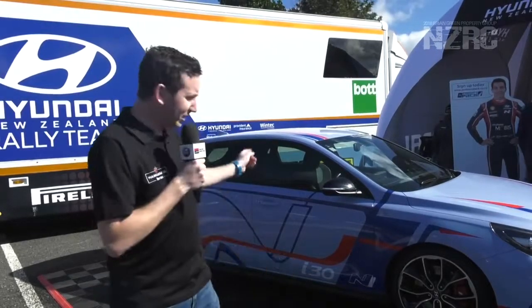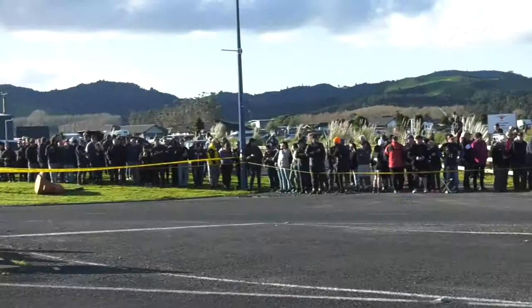I'm here at the Rally Coromandel Service Park, and behind me, the Hyundai New Zealand Rally team. Their driver Hayden Padden's had a tough start this morning, but he's come back strong and he's got one more stage to go at the Coromandel Super Special Stage. And after that, he's going to take one lucky winner for an absolute blat around it in this amazing Hyundai i30.